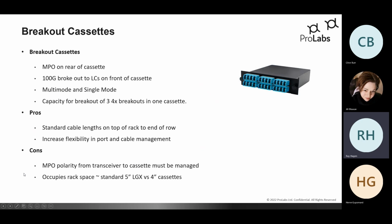The other option is a breakout cassette. This is a standard structured cabling breakout cassette, which can have 3 MPOs, so you can connect 3 breakout transceivers to the rear. You have 24 LCs on the front, and a lot of flexibility there to patch amongst your network. Some of the cons: you're bringing up MPO connector polarity, which can be complex if you don't deal with it every day, and it does occupy rack space. So those are some of the decisions you have to make when you're looking at this aggregation type environment.